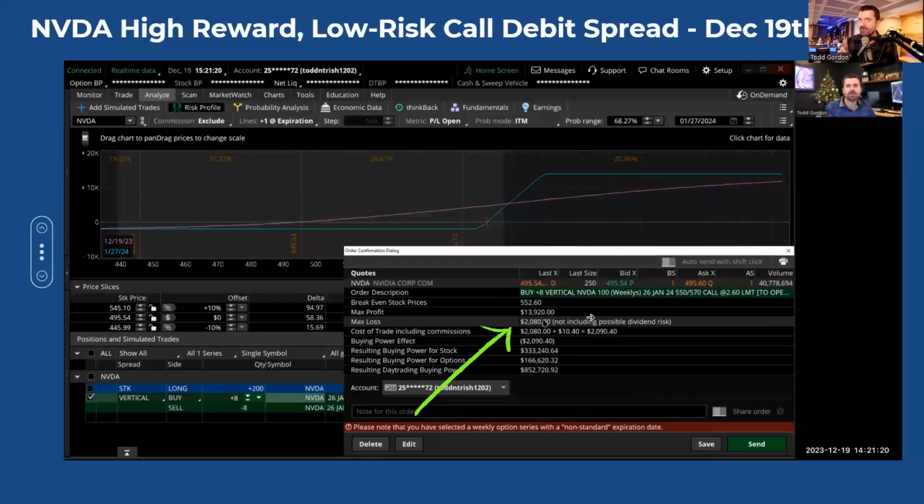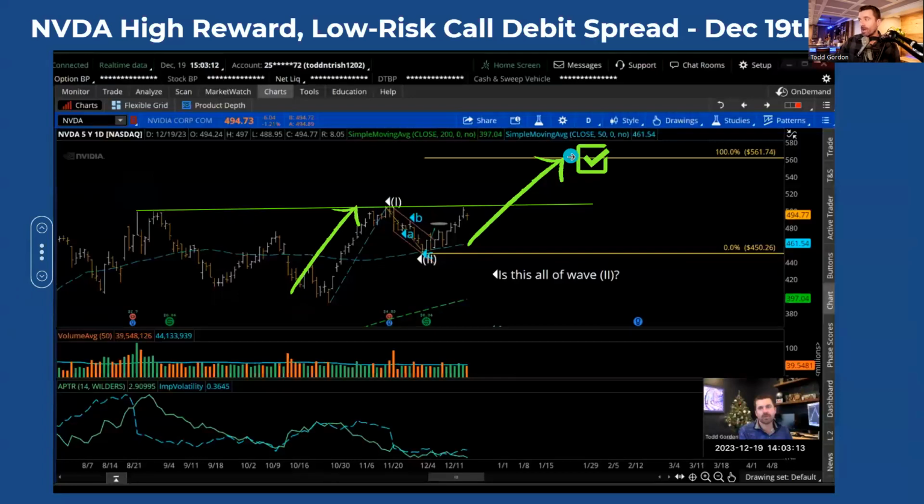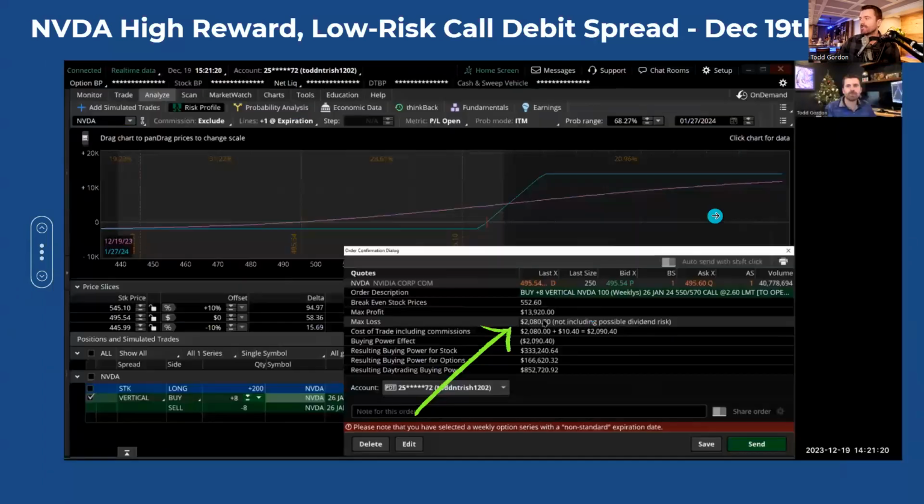I'm showing you the very beginnings of phase 1 of the 2-phase option progression. So I bought 8 of the 26 Jan, 550, 570 call spread, $20 spread. It was only trading, the spread was only trading for $2.60, right? Now, why would I do 550, 570? Well, the 100% projection was at 560. So the $20 spread cost $2.60.